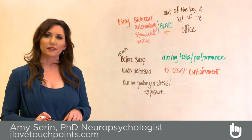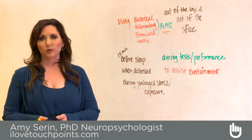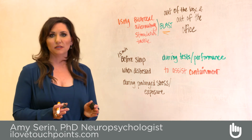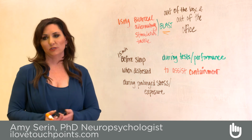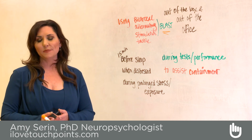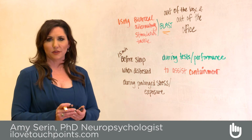Doing cognitive behavioral therapy, why not use BLAST technology while you're going through prolonged exposure? It may lessen the length of treatment and may also lessen the distress that the patient has to go through to actually go through that therapy. Same thing goes for obsessive compulsive disorder treatments and some of the other things.